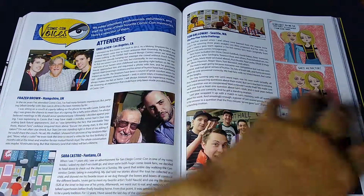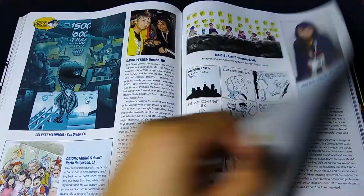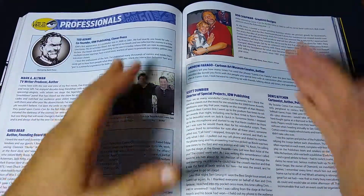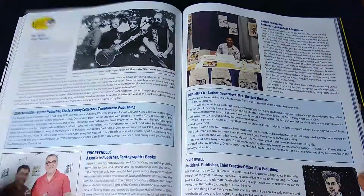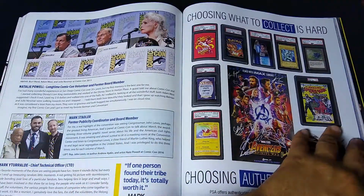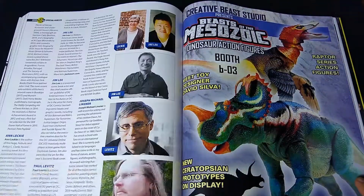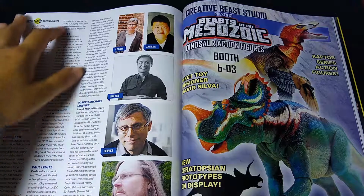Okay, plot. There's no real plot. It's a bunch of articles. There's some pieces in memoriam. There's a great piece about professionals and amateurs talking about why Comic-Con is important to them and their memories about Comic-Con and so forth. So you really need a copy of this book to really enjoy it. There's just so many people talking about Comic-Con and professionals and everyone. We've got spotlights on who's visiting the convention.